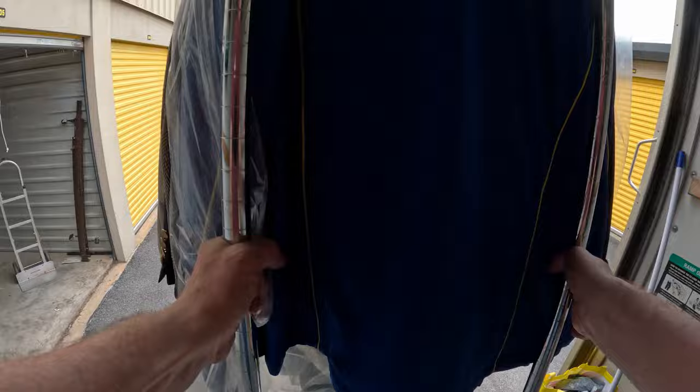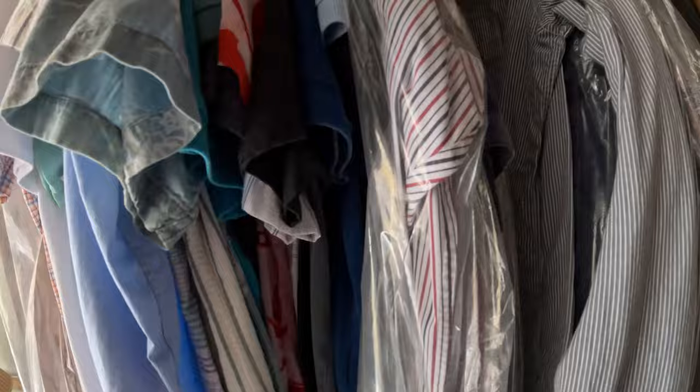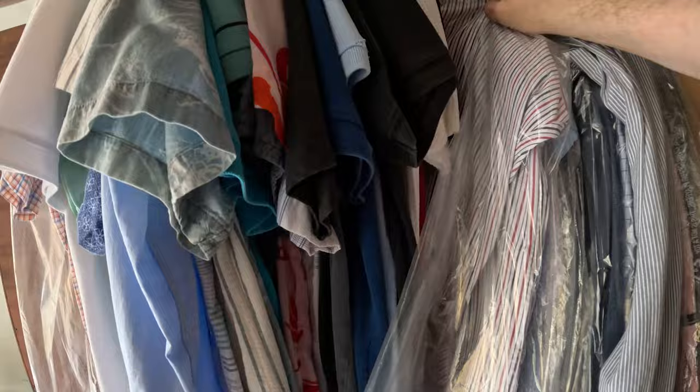Nice clothes here, but it's a nice rack also. Nice clothing rack. The storage shelf. As you can see, all kinds of nice clothes. Lots of dry clean stuff.